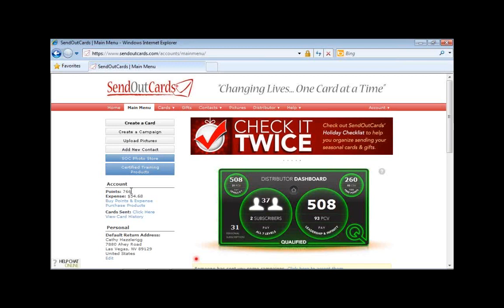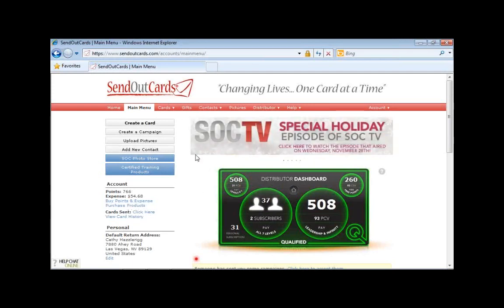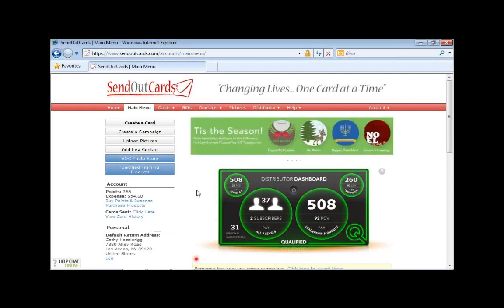If you run out of points, you'll be able to purchase additional points throughout the month at whatever your subscription rate is, the 31 cents or the 49 cents. And this is where you'll buy additional points and postage. Okay, so that's just a quick rundown of how the system is set up. The next thing is to send a card. Any questions on the system before we get into sending a card, and then I'll turn it over if Sherry's ready and wants to demonstrate.